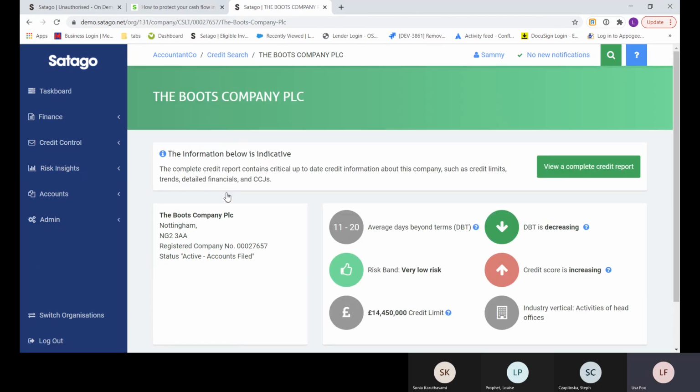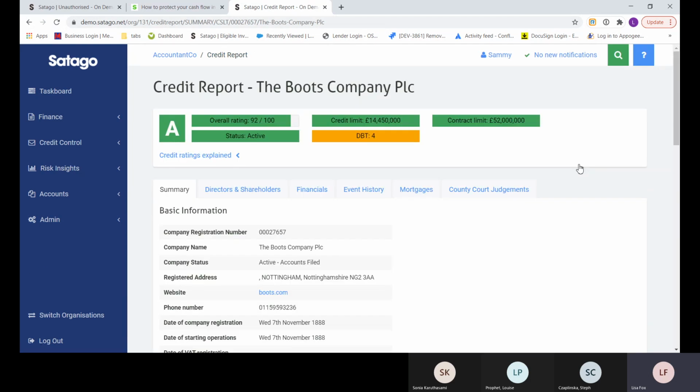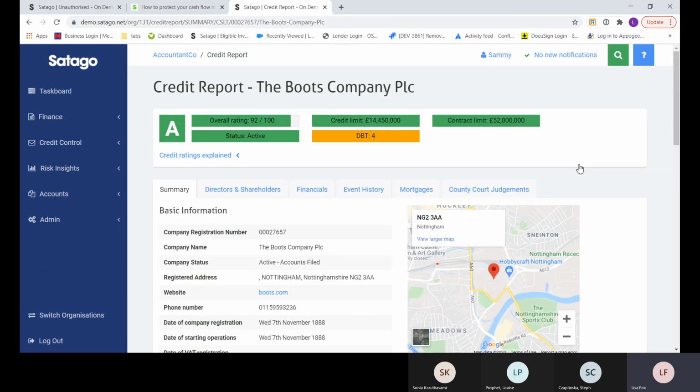Now, what you see here is a snippet of a search. So you can see here you have the average days beyond terms, the risk band of that company, the recommended credit limit, and an indication of whether the credit score is increasing or decreasing. Everyone on our platform has the ability to do as many searches as they wish, but you as the accountant have unlimited full credit reports. So you can simply click on View a Complete Credit Report and it pulls up a lot more information.